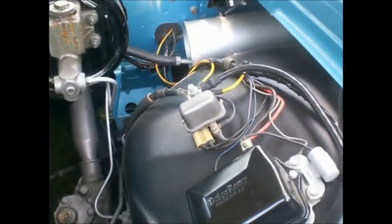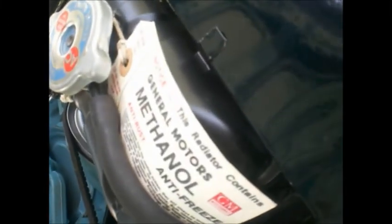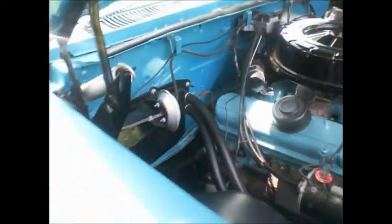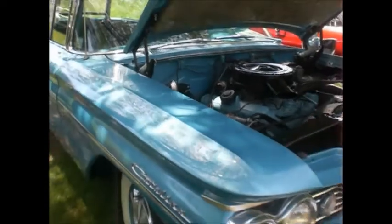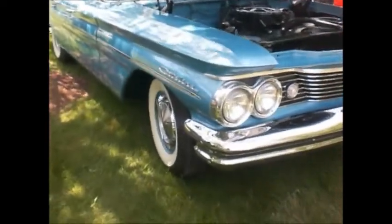Power brakes, no power steering, Armstrong power steering, fully 100% restored, touched up, detailed. It's got the AC rad cap, the General Motors methanol anti-rust antifreeze, and it is done perfectly and shiny and correct. And what a rare car. Because when's the last time you saw a Pontiac Safari that wasn't in the junkyard with chickens living in it?